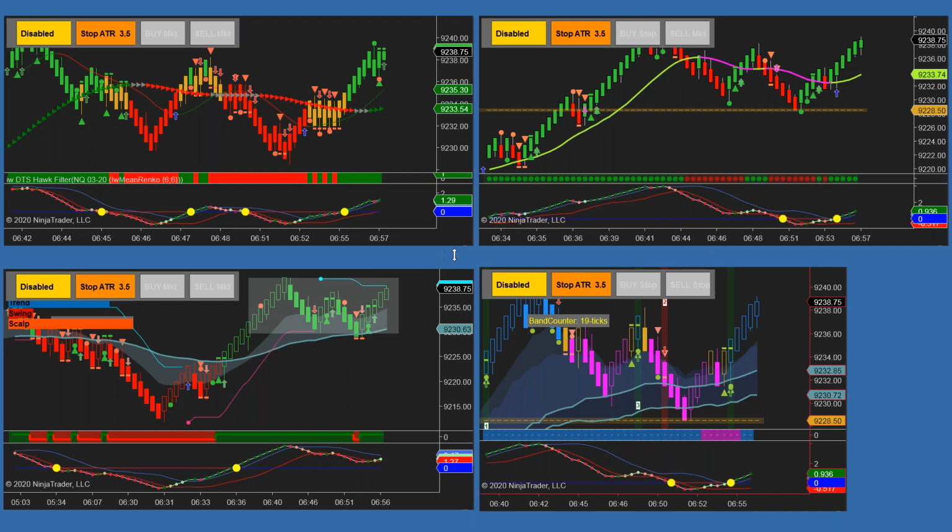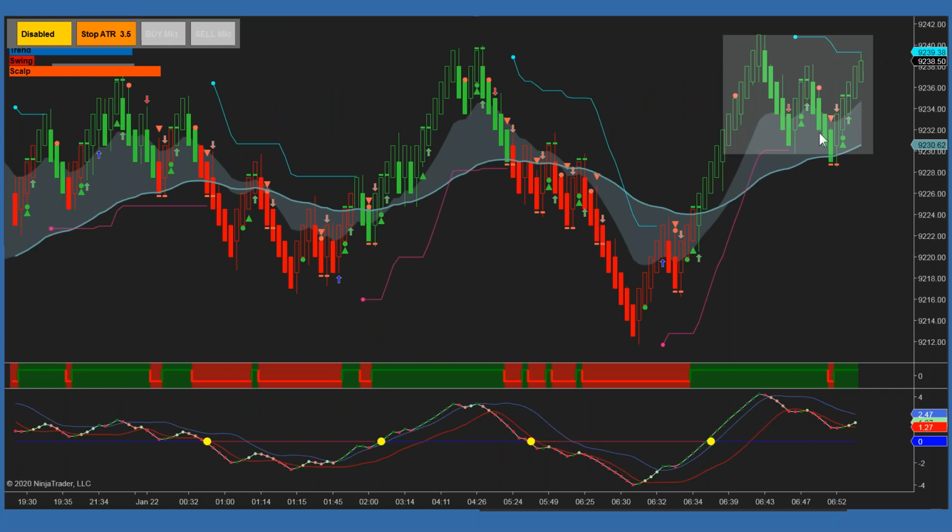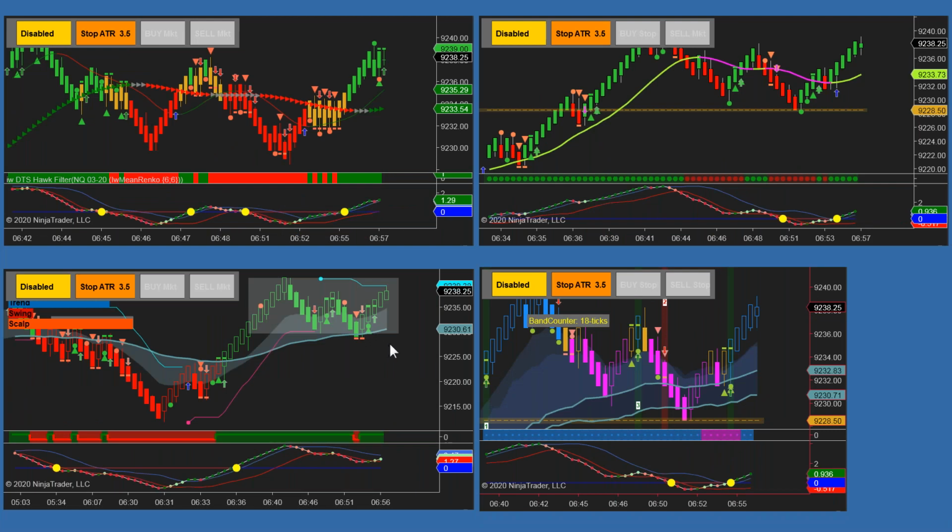Okay, well, this is an excellent double top type retest that's forming. And I may be wrong. I might be trying to second guess the market here, which I generally speaking try not to do.